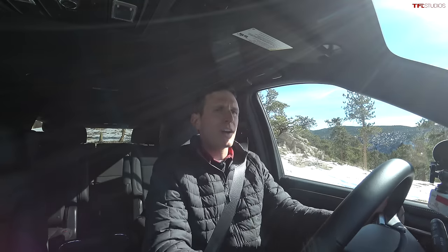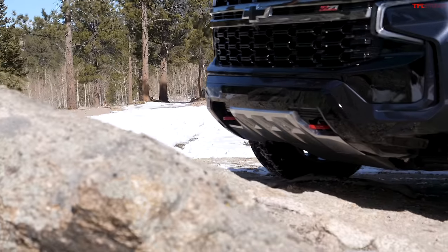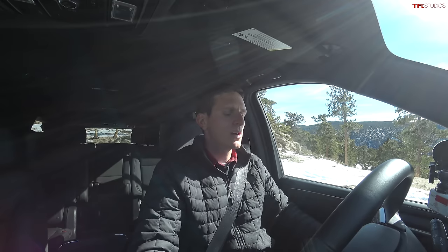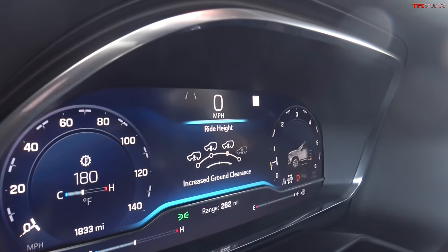I want to see how the air suspension in the Tahoe works and its effect on ground clearance and approach angle. So we've come up to this really gnarly rock section. I'm going to slowly approach, and I'm in the low setting, and I think you'll find that we're actually going to run out of ground clearance if I were to keep going and bury that nose into the rock. So what I'm going to do here is adjust the air suspension upwards. So we're going into normal and then increase ground clearance.